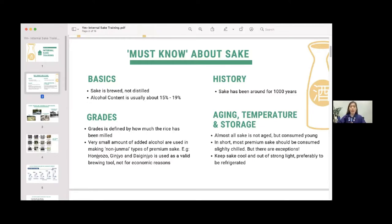And regarding aging, temperature and storage, sake will have to be consumed when young, which means you will have to try the sake at a good temperature. So it's best to keep it chilled. So we'll move on to the next slide.